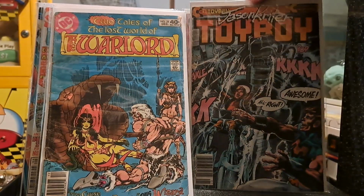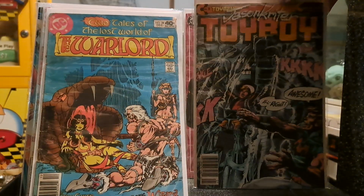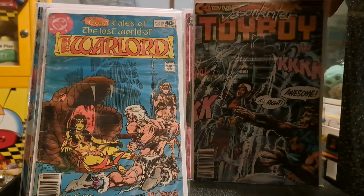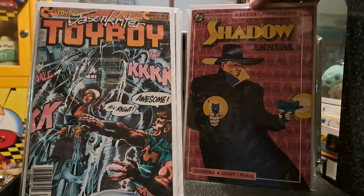And from Continuity Comics, Toy Boy number 1. Another one that I thought looked interesting. I should have recognized that it was Neal Adams' art on the cover when I got it. I didn't. But apparently the entire issue was written and penciled by Neal Adams, so that was a good pickup. Shadow Annual number 1.